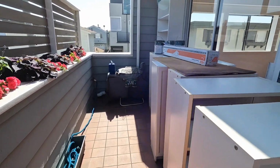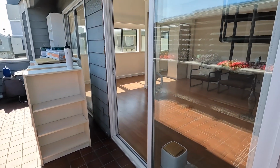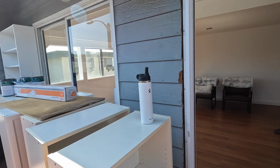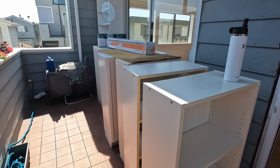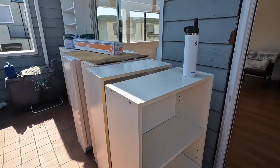So anyways, a bunch of this stuff is going to go inside, and this is our new unit. It has 2 slider doors. That one, I'm thinking we're going to put a doggy door in, and then probably put one of those dog patio things. I'll explain it once I actually get it and set it up. I'll probably film all of it for you.